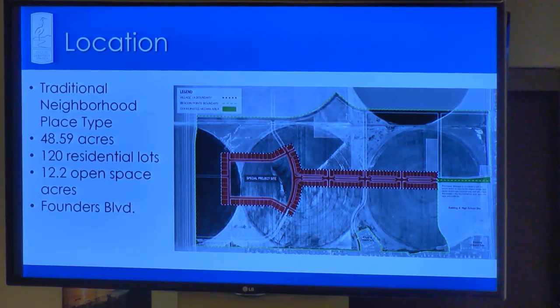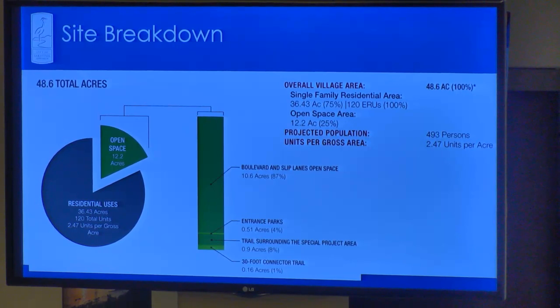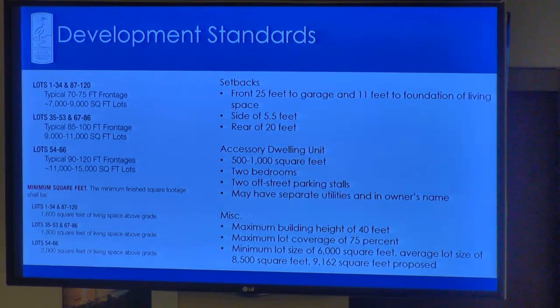Traditional neighborhood is the place type, 48 acres, again 120 units, 12 plus acres of open space, and of course the main item in this village plan is the Founders Boulevard. That is a road design that was brought in with the community plan, a unique design, and that is now incorporated as part of that plan. Just a breakdown here of the property itself. Just some various lot sizes for the different breakdown of the lots themselves. 3 different areas are breaking down, different lot sizes up to 15,000 square feet, potentially from 7,000 to 15,000 square feet. And some development standards on the right.